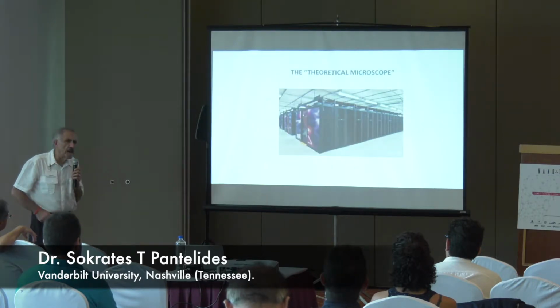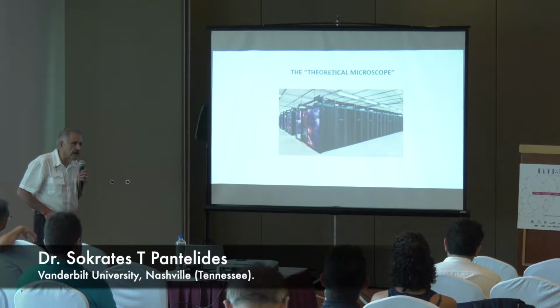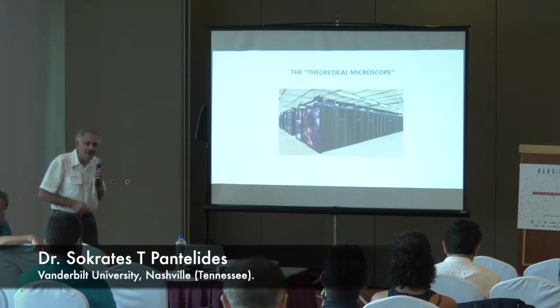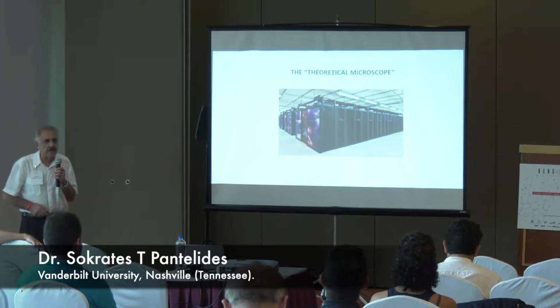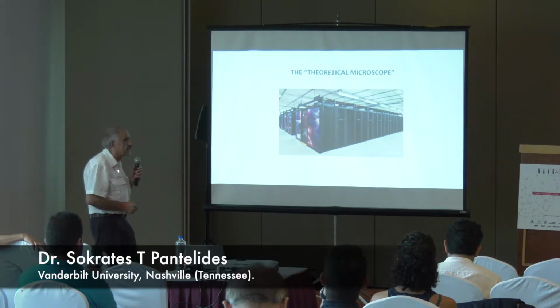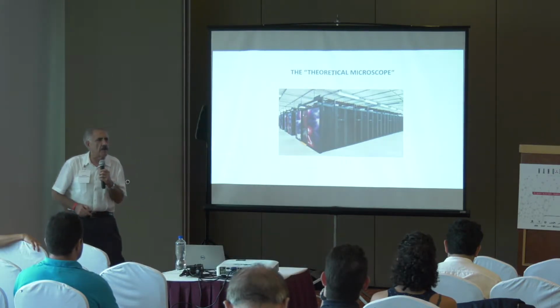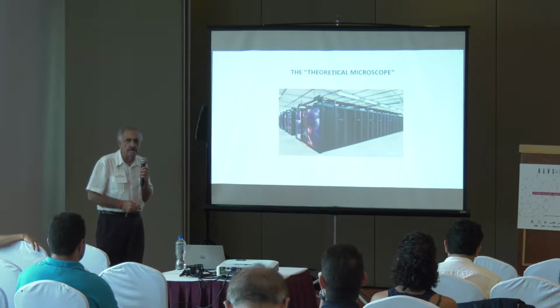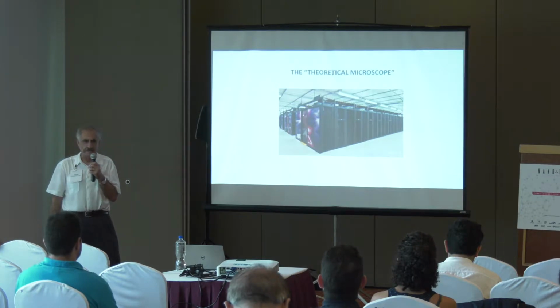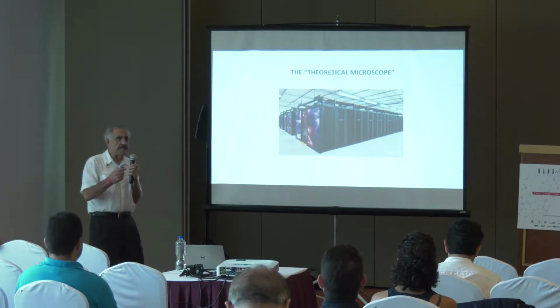And of course, I don't do microscopy myself. I enjoy working with the microscopists. I employ what we call the theoretical microscope, and that's big computers. Ever since I was a young man at IBM, when our computer at the time was the supermodel of IBM, the largest mainframe they had, we could get a grand total of 16 megabytes of memory. That was amazing.